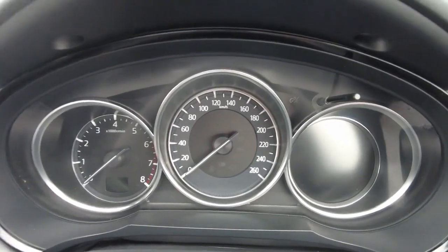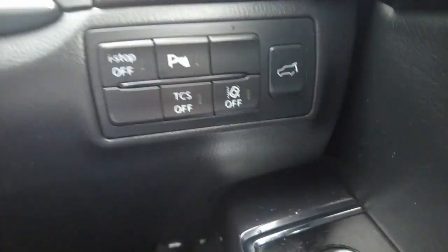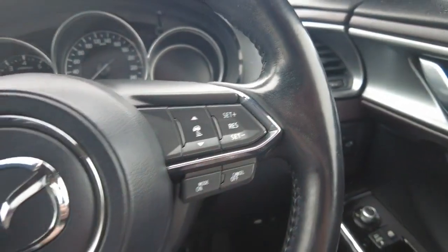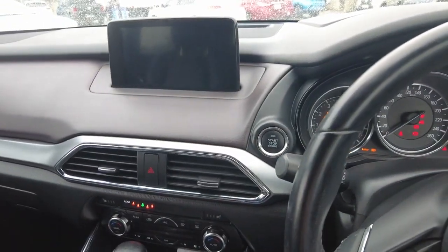That's what the dash pretty much looks like. You got your screen just here, it'll give you all the information you need, rev gauge, speed, all that stuff's all there. You got the power tailgate, parking sensors, traction control, lane departure. You got your adaptive cruise control, volume, Bluetooth, horn in the center. So it's pretty normal stuff, guys. Let's start her up.